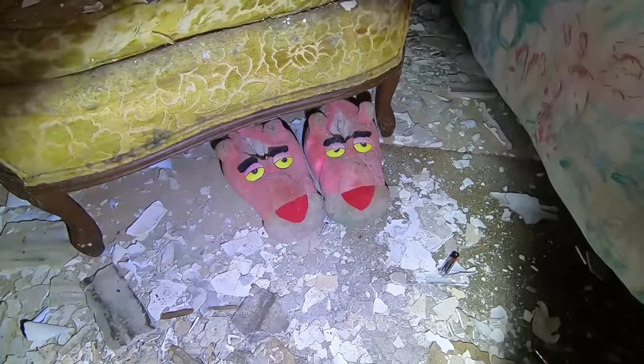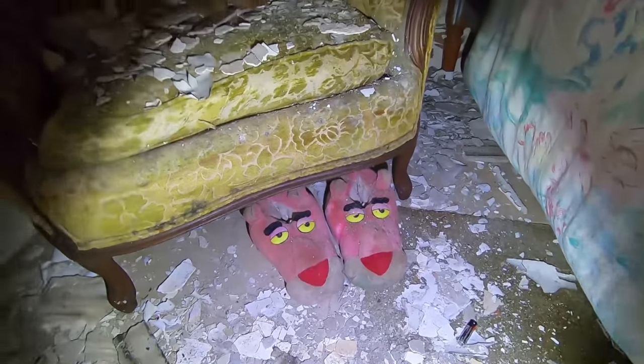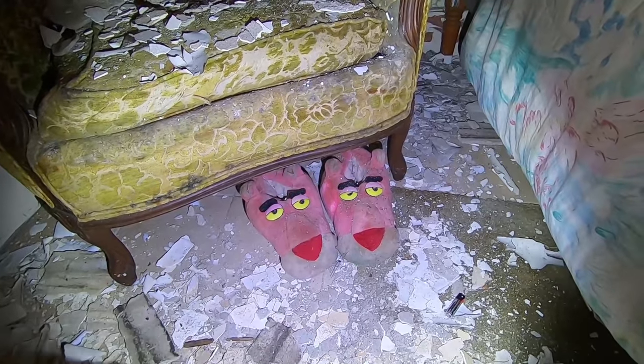I had one of these when I was growing up, like the actual Pink Panther doll, the originals. I still have it. It's locked in a bedroom in a box in my basement. One day my kids will get it.